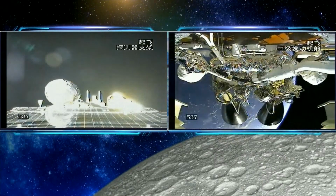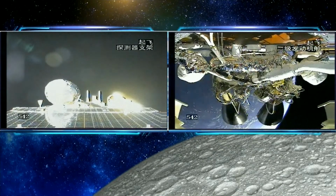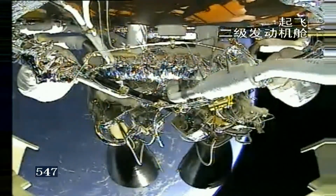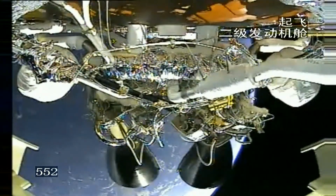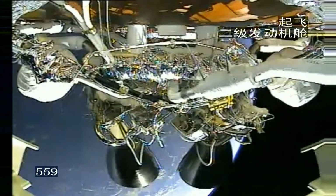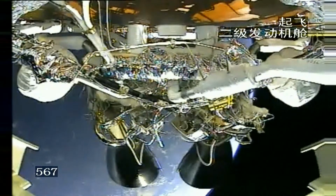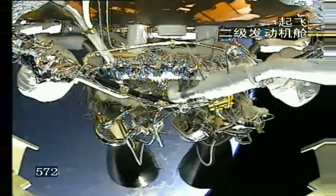So on the right of the screen, we can see the video camera mounted on the rear part of our second stage. So we can monitor the working of the rocket engines. This rocket engine is called YF-75D. The liquid oxygen as the propellant. It will work much longer, although the thrust. It will ignite twice. So with the first ignition, it will burn several minutes.